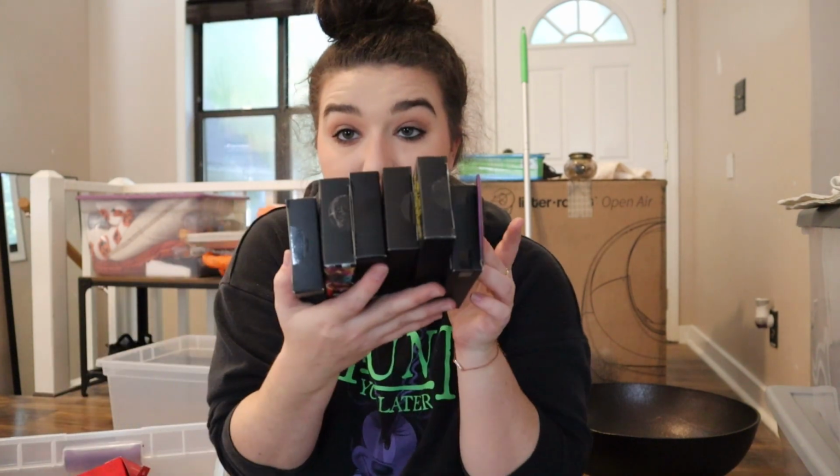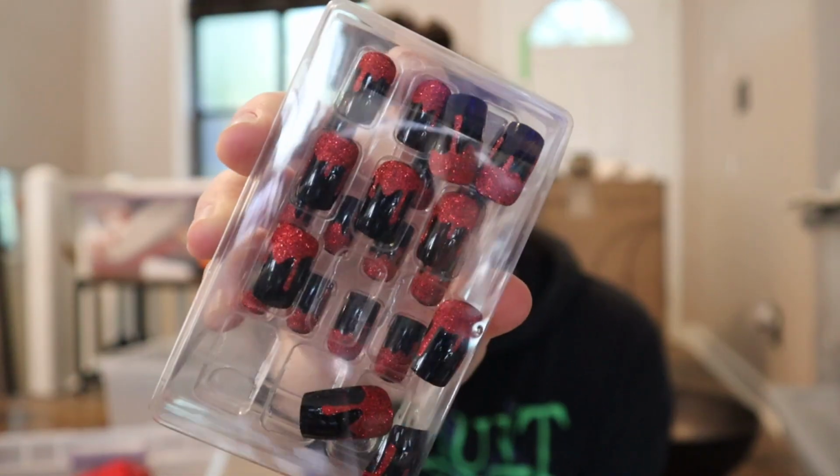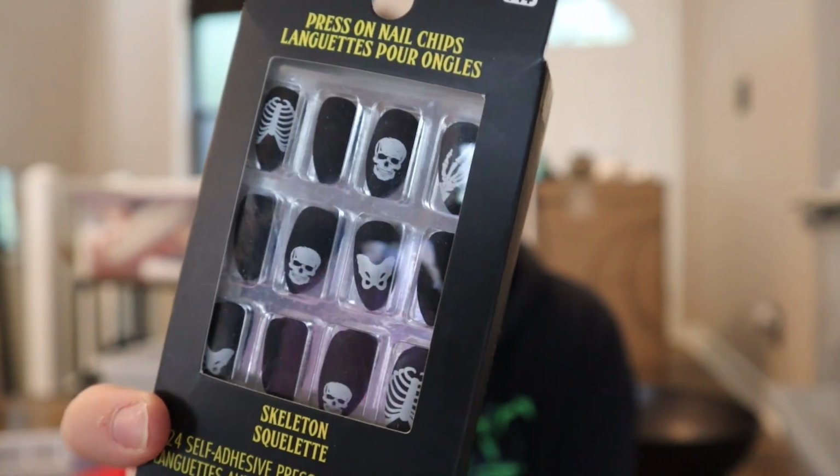Dang it. I wasn't kidding. I really wasn't. Okay, so these ones are really cool because they are black with red sparkly blood dripping from them. Very fun. Matte black with skulls and pelvises and rib cages and skeleton hands.